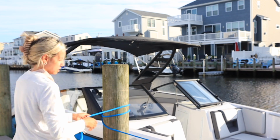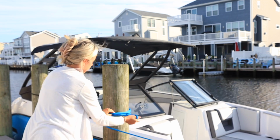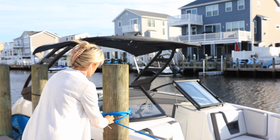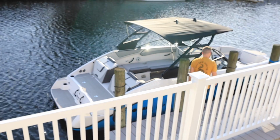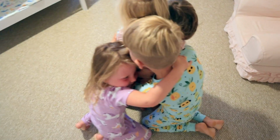Every day I wake up here, I just have to pinch myself and thank God and thank all of you for helping us get here, and we don't take a second of it for granted, to say the least, and our kids feel exactly the same way. And we also get to bless our families with this because they're always here visiting with us as well.